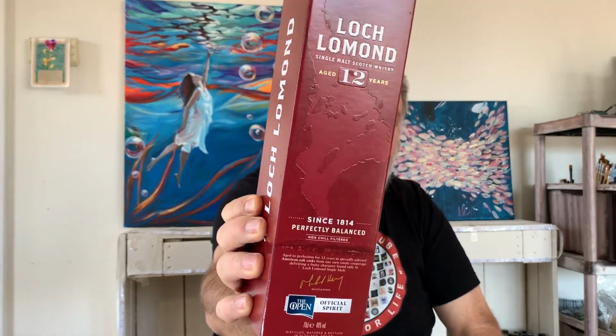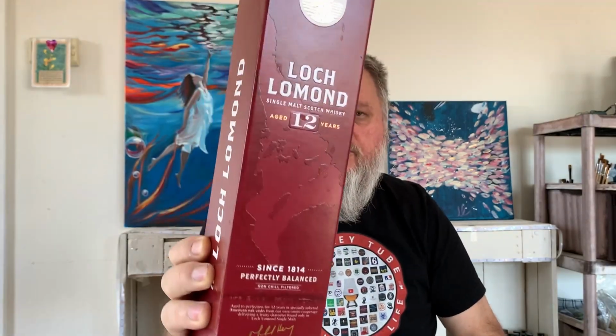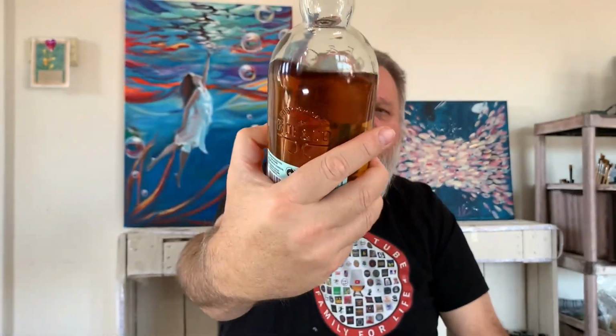Loch Lomond, just a quick another one. Loch Lomond, 12 years old. If I see a nice, affordable, cheap Loch Lomond or special, I definitely pick it up as well. Rum & Co. Irish whiskey, quite nice. This is really nice. I've done a couple of Irish whiskies, and for me, I think this is one of the best ones as well. 45% ABV. Give it a try. I do like the shape of the bottle.